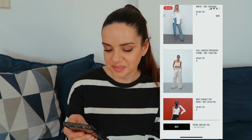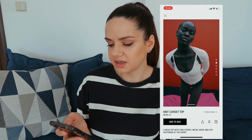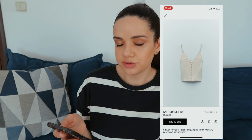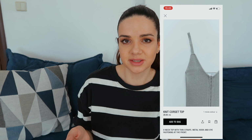And the last item that I have in my cart is this knit corset top in creamy white color. Corset tops, another huge trend at the moment. I think they are very beautiful and feminine. I think they can really elevate a basic pair of jeans or trousers. Another flattering item, it will look nice with high-waisted trousers and with the trousers that I show you for this purchase that I'm making. I'm not 100% sure about it, but I think it looks cute and it's probably worth trying. Even though I already know I will like it, I think it's a good basic to have, super versatile, and I will be able to wear it in many different outfits.